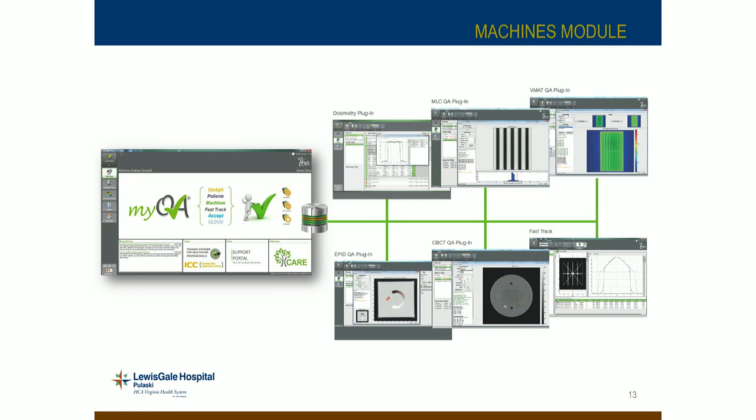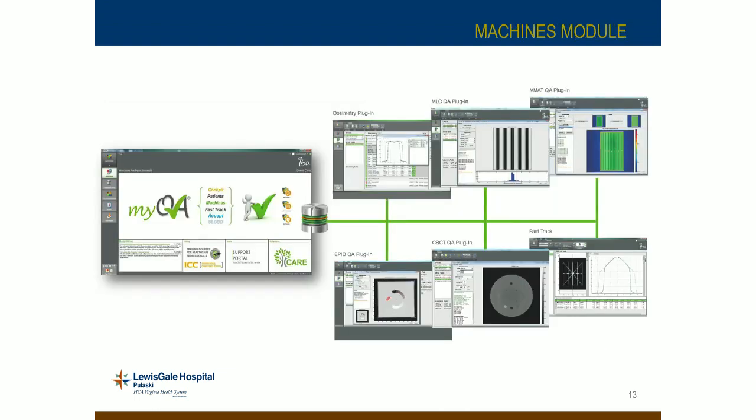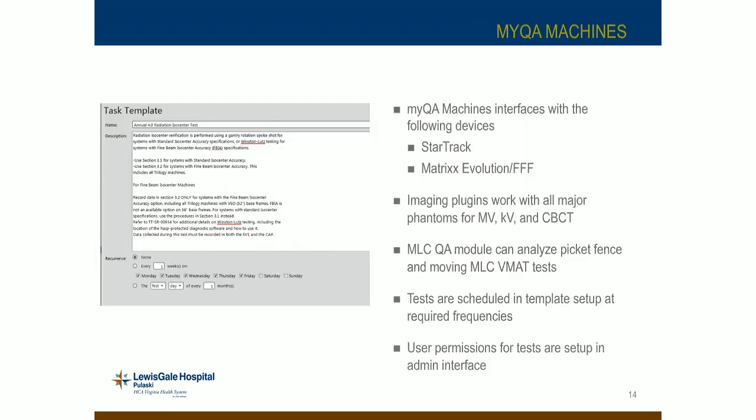So the machines module, let's see what this next slide is right here. The machines module is where you're going to be doing all of your TG142 QA, your TG66 QA, if you're going to do TPS QA, all of those things are done inside your machines module. You can set up your custom queues that you want to use. I want to see if I can make this somewhat bigger on my end. Probably not.